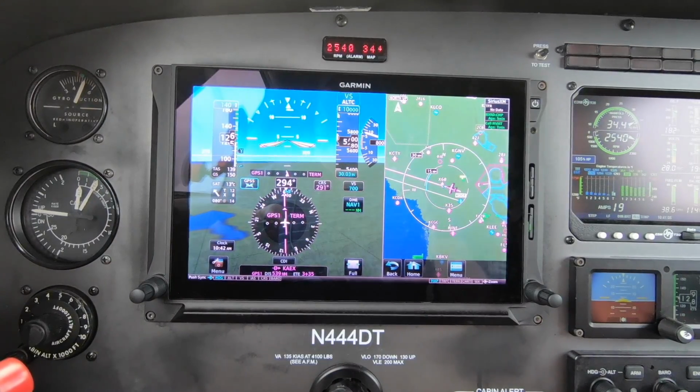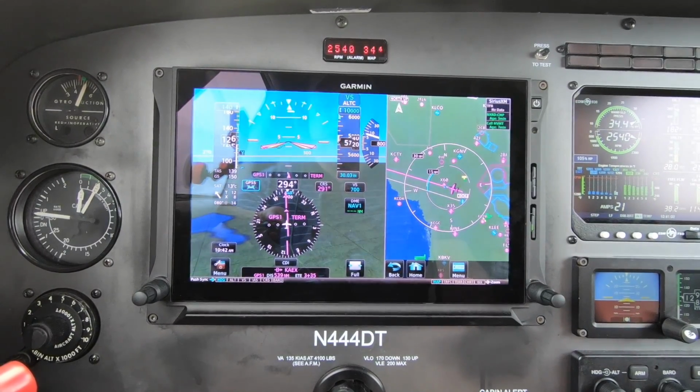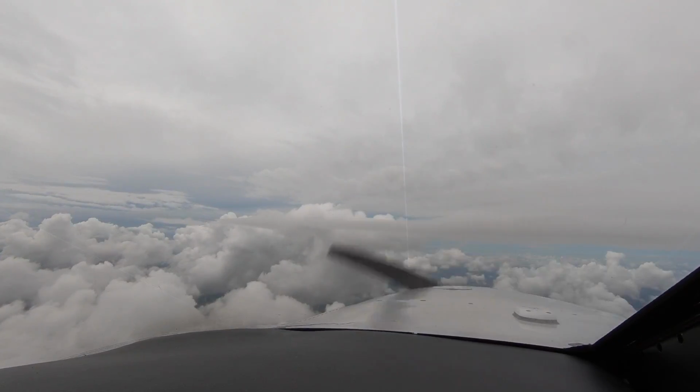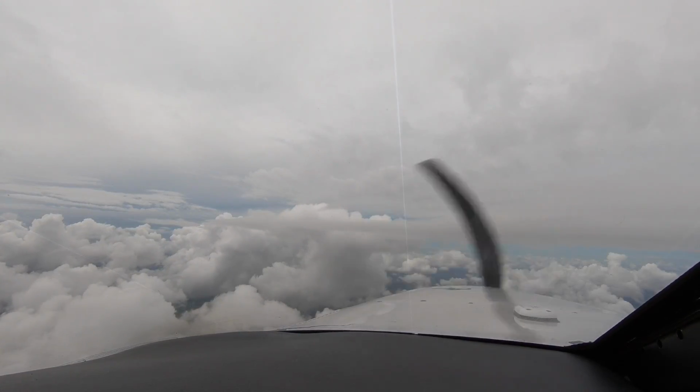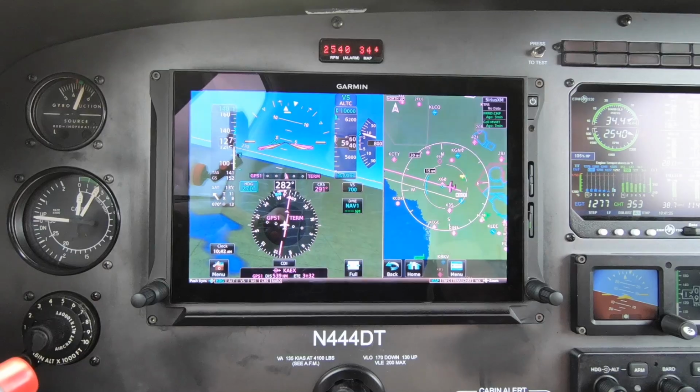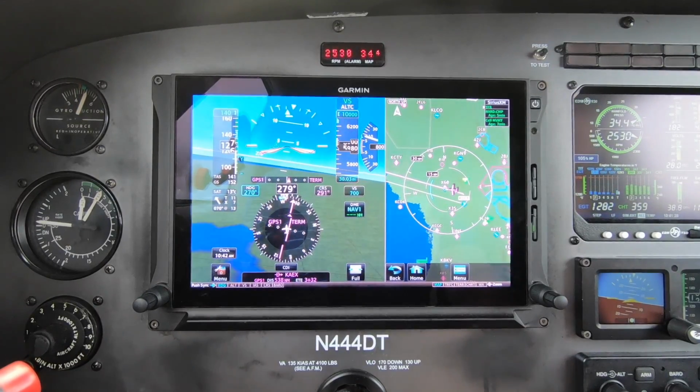November 4 Delta Tango, contact Jax Center 135.75. Is that for 4 Delta Tango? 4 Delta Tango, affirmative, 135.75. 135.75, 4 Delta Tango. Jax, good afternoon, Malibu 444 Delta Tango, 5,700 for 10,000. Malibu 444 Delta Tango, Jax Center, fly heading 270. 270, 4 Delta Tango. 4 Delta Tango, climb and maintain 16,000. Say again the altimeter? 30.06. 30.06, heading 270 and up to 16,000, 4 Delta Tango. Vectors for the climb.